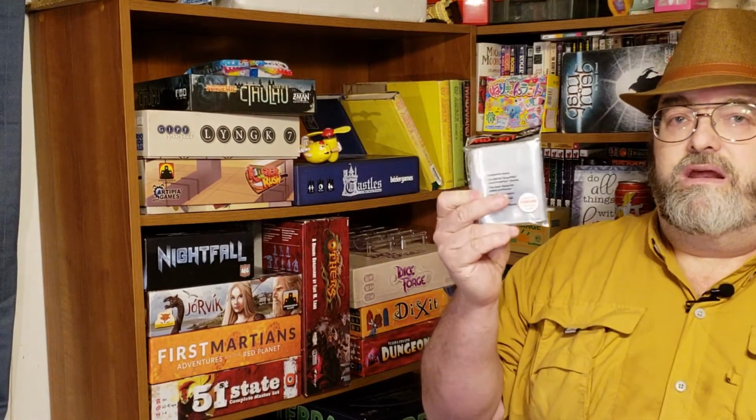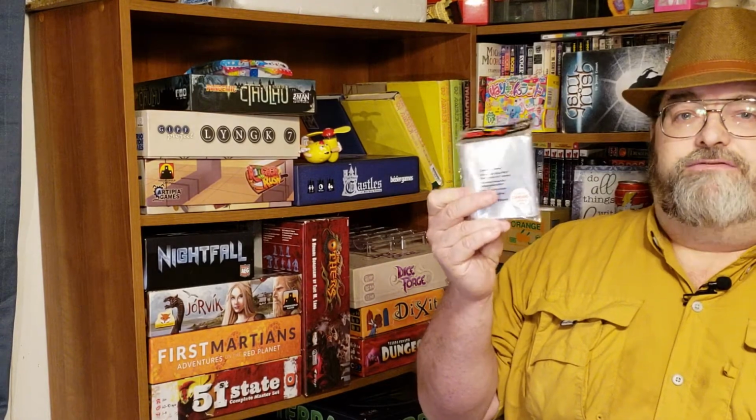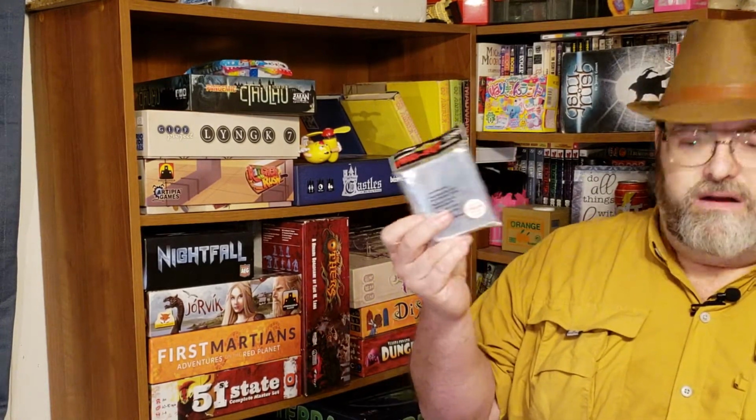I do admit sometimes they are a little too snug for some games, but the majority of the games I have, these fit perfect. When you take the cards, they shuffle into each other really good, and they're pretty much right at the size of the card, so you don't have that big overhang on some of the penny sleeves. But you can usually get them for about $2.50 a pack. Sometimes on Amazon, you can get like a pack of 5 of them for like 10, 12 bucks.